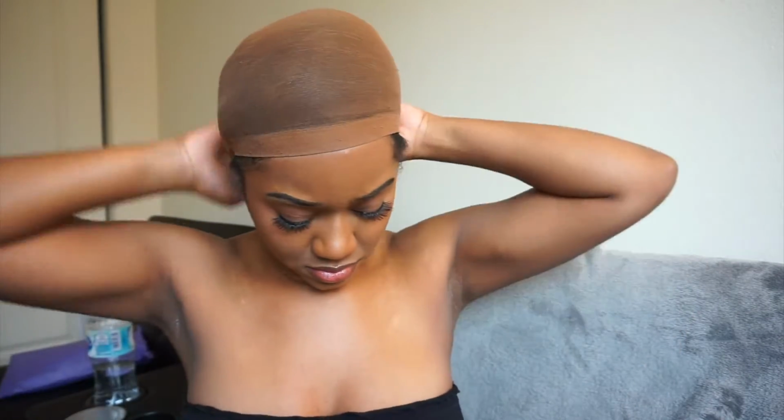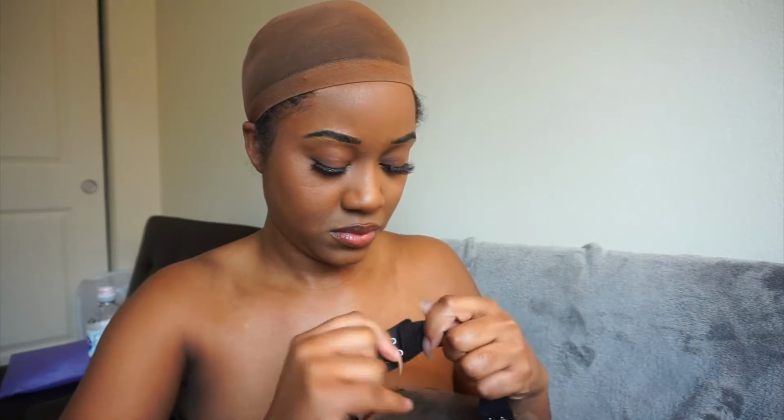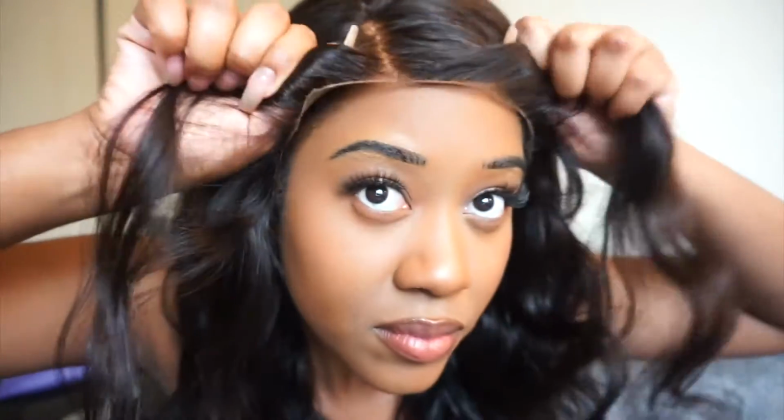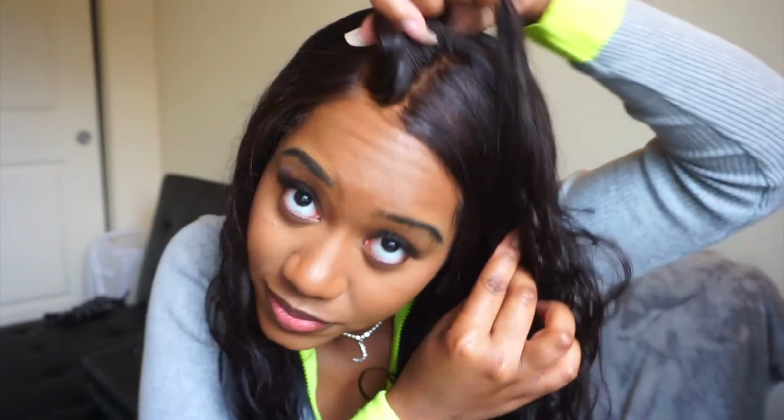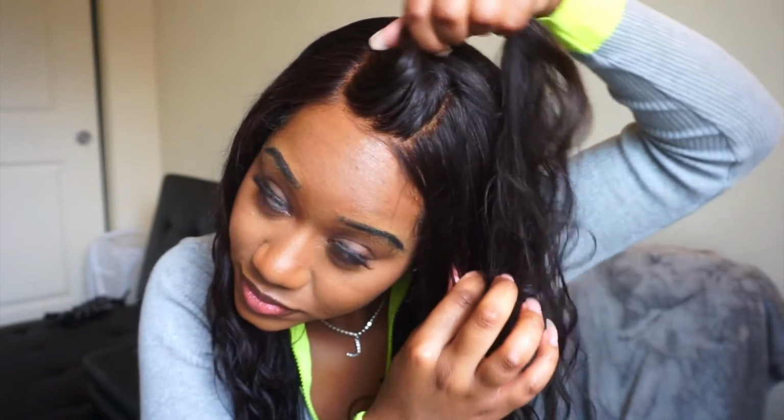Their wigs are just really natural. They have different lace colors. They also have different hair densities, and the hair can be colored. It looks really, really natural, you guys. They also offer pre-bleached invisible knots, which is perfect for beginners. And I just love this hair so much, you guys. It is perfect for beginners. As you guys can see, I can wear it glueless. This is what some of the parting space looks like. This hair is so good.